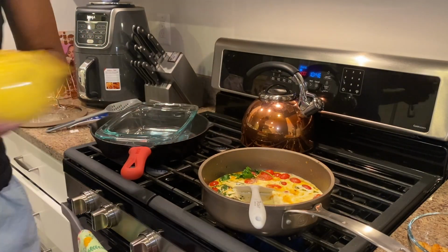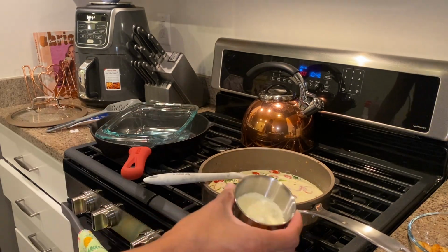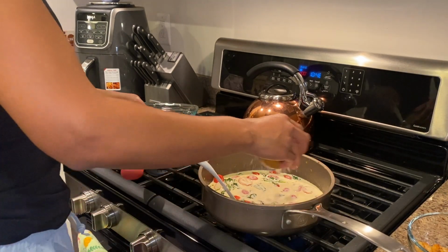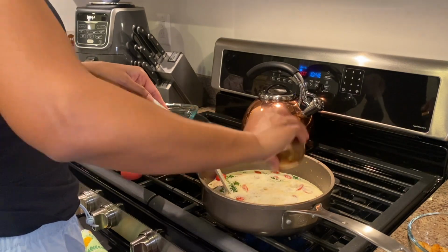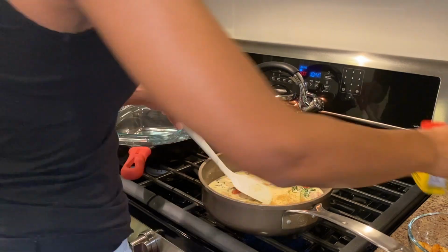You're going to let that simmer until the sauce is thickened. So that's about 4 to 5 minutes. I did about 4 minutes, but I think I could have actually gone longer because the sauce wasn't as thick as I was envisioning it to be.